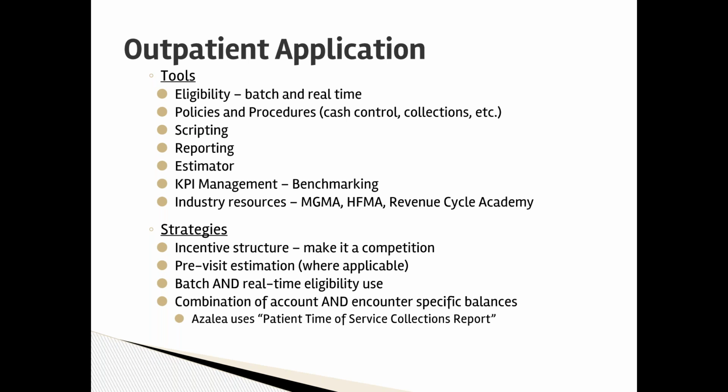KPI management. I can't stress benchmarking enough. You'll need to track and establish trending. Look to MGMA for that. In the ambulatory world, in the acute care world, HFMA and the Revenue Cycle Academy are good sources for it. I've mentioned a few KPIs, but certainly those aren't all that we use. I have a whole set of them for AR management, and revenue cycle management, which conversely we're always also using SciSense for. But be sure you establish KPIs and you track them accordingly. As you well know, you can't manage what you don't measure, and if you're not measuring it, you can't improve it.